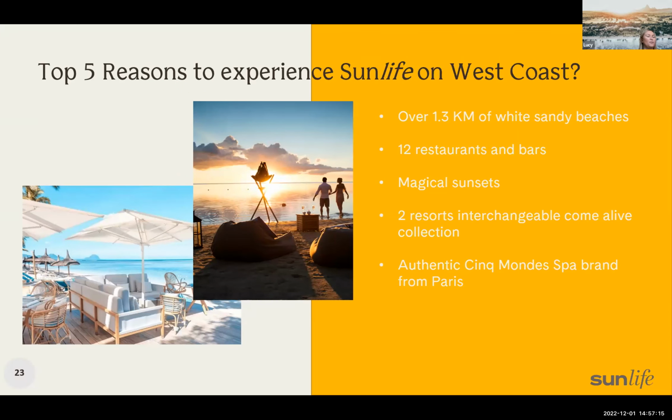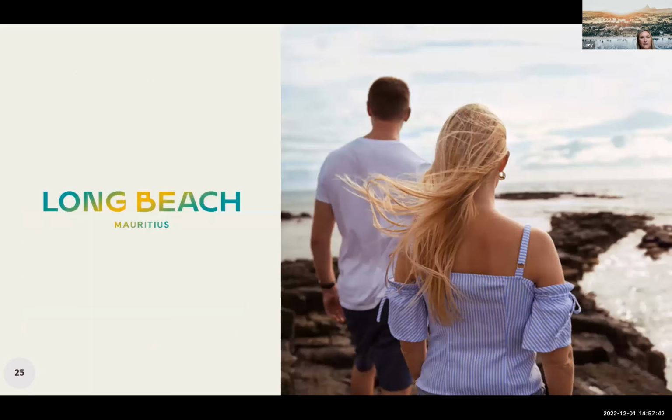So just to recap on the West Coast, the top reasons for the West Coast are the amazing stretch of white sandy beaches. I would say, obviously I'm biased, the East Coast and the West Coast do have the best beaches. You've got 12 restaurants and bars to choose from over the 2 hotels. You've got the amazing sunsets, which are absolutely amazing. And obviously you've got the Saint-Mon branded spa. So there's definitely something on between the 2 hotels that will keep people busy, and it's definitely worth going.